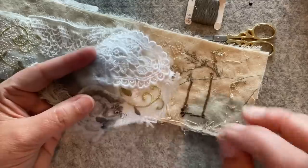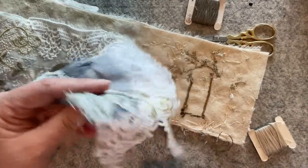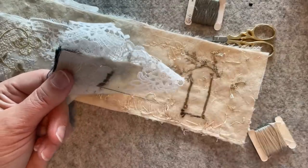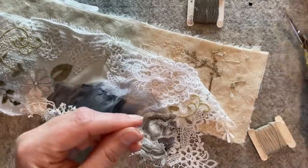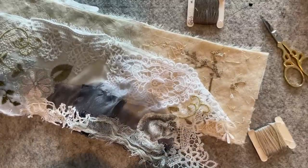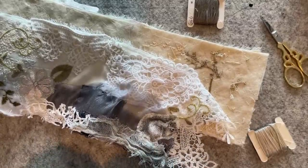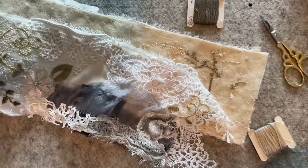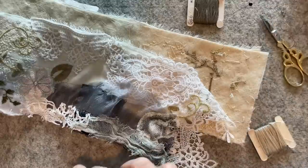I can clearly see on this squirrel tail that I've changed to 2 threads instead of 1. So I'm going to put the effort in, go back to 1 thread, because I want it to be fine. I don't want it to be thick, my little squirrel. It'll overpower the print.